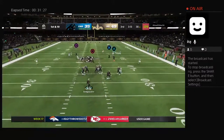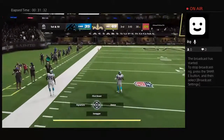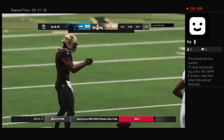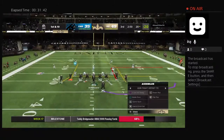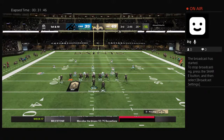Throwing, Bridgewater. He's going to fire one deep left sideline. And he's got it. What a catch on the sideline. A very nice pickup of 33 yards. So now then, the big play has him all the way inside the 30 now, 1st and 10.